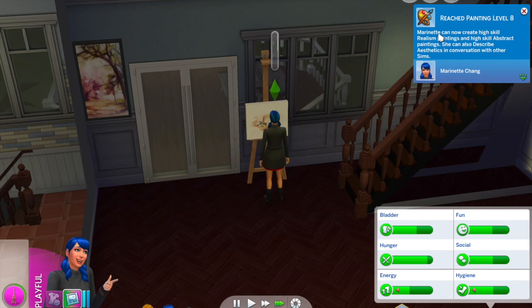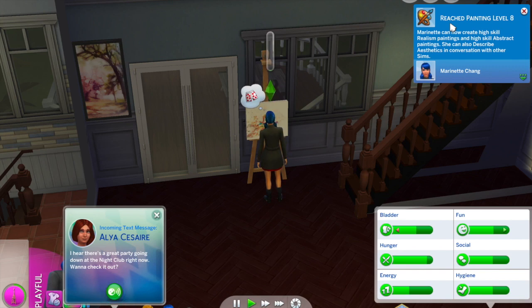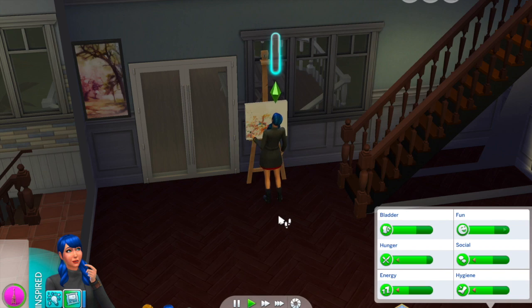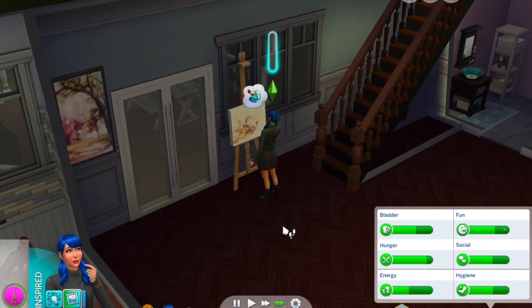Let's see. So Marinette reached painting level 8. Marinette can create high skill realism painting and high skill abstract painting. She could also describe aesthetics in conversation with other Sims. I have no idea what that is. Okay, so let's.